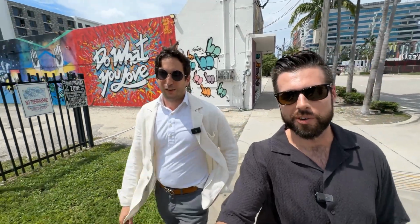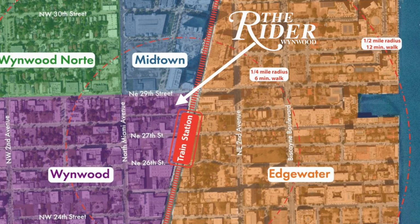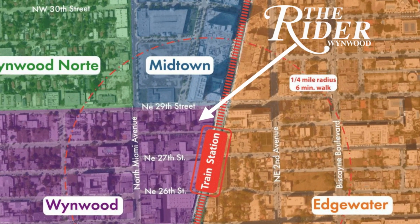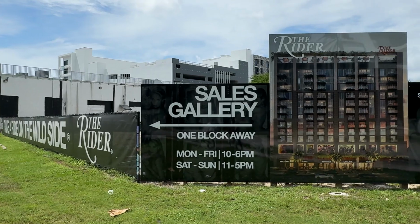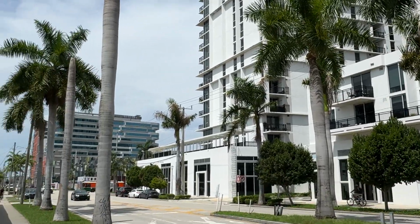Now we're walking by the construction site for the Ryder. We're located in Midtown. We're with Yuri. Hey, what's up? We are on 29th Street in Midtown, really the funnel of Midtown where everything gets poured in, gets centered to by the Ryder, which we just got our brand new wraparound sign, looking beautiful.